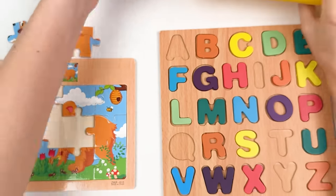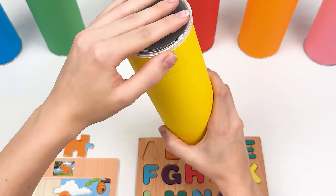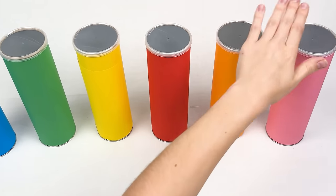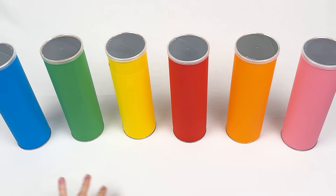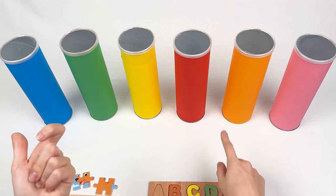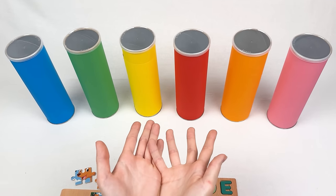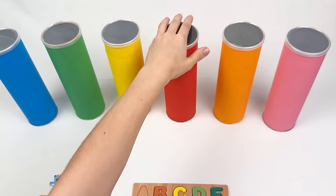Now let's put everything back from here. And let's put it there. So I think we have the last box. And do you remember which color we have not opened yet? We opened the blue, the green, the yellow, the orange, and the pink. But have we opened the red one? What? I can hear you? Oh, yes, we have not opened it.